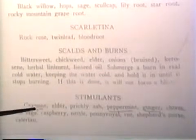Stimulants, the cayenne is a good one. Speed stimulants would be ephedra. You don't want to use that to keep you up all night. Sort of acts like caffeine. The elder is good as a stimulant. Prickly ash, peppermint, and ginger. These are mild stimulants. Cloves, and red sage.